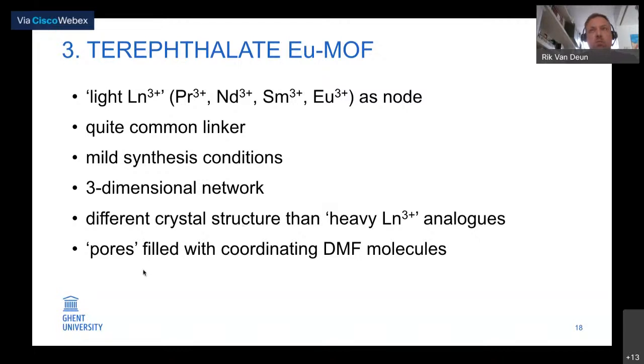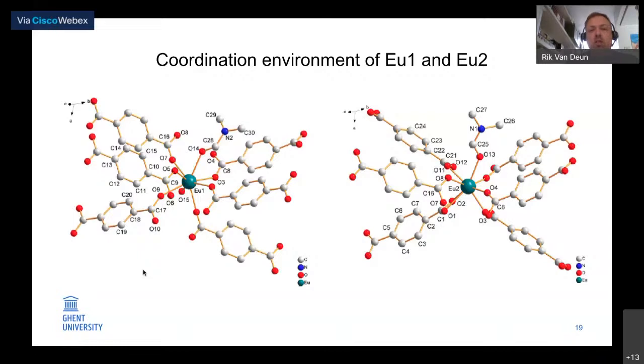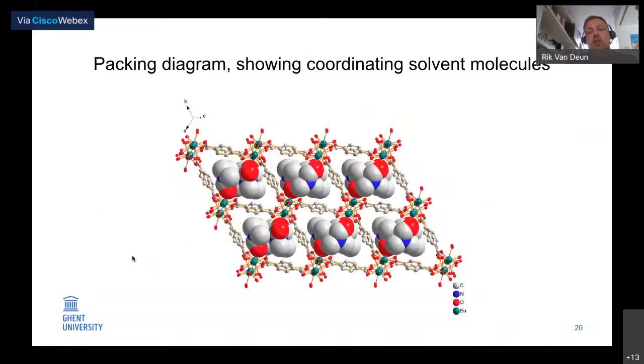There's also a subtlety, well, it's not really a subtlety, but the fact that you can debate whether this is a MOF or not, because you can distinguish pores. These are some coordination environments, but here you can distinguish pores if you want to, but the problem is that the pores are actually filled with coordinating solvent molecules, in this case DMF and water. And of course, you could in theory remove these, but then you also alter the coordination of the europium nodes, and then most likely the MOF would collapse.